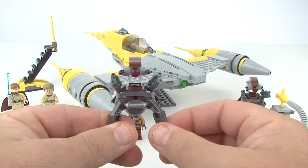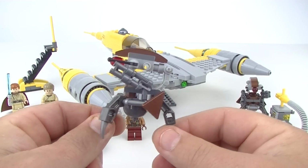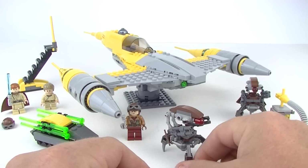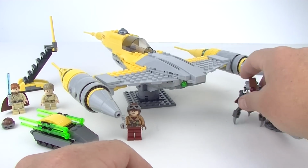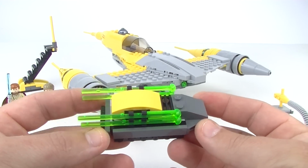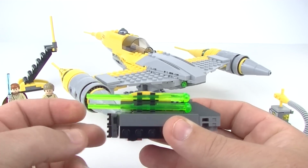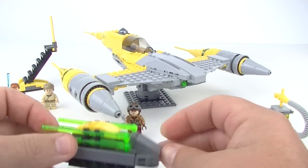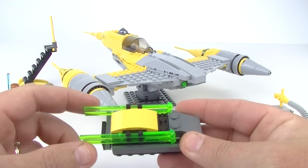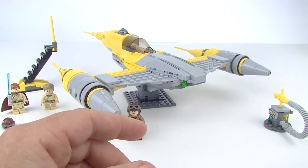We get these droidekas, and I actually really like this design. Probably my favorite, actually. I just really like the look of these guys. They are a stack of fun. So you don't only get one, you get two of those, so that is really cool. We get this little weapons ammo crate vehicle thingy. It's not really a crate, is it? More of a vehicle, because we even have wheels, so we do get a bit of rolling happening there. And we get 4 spring-loaded shooters, so stack of shooters with this, so that's another cool little build.